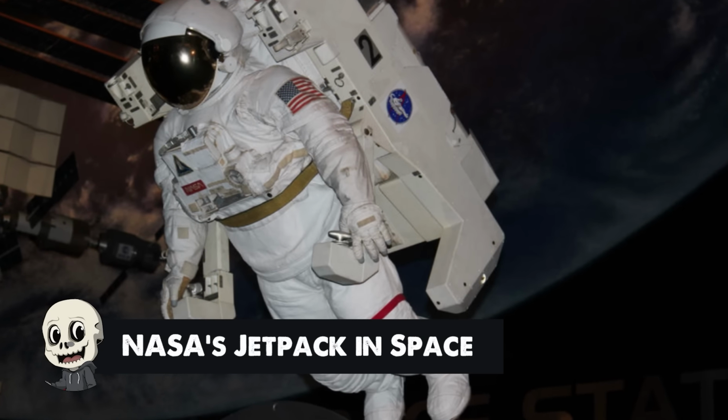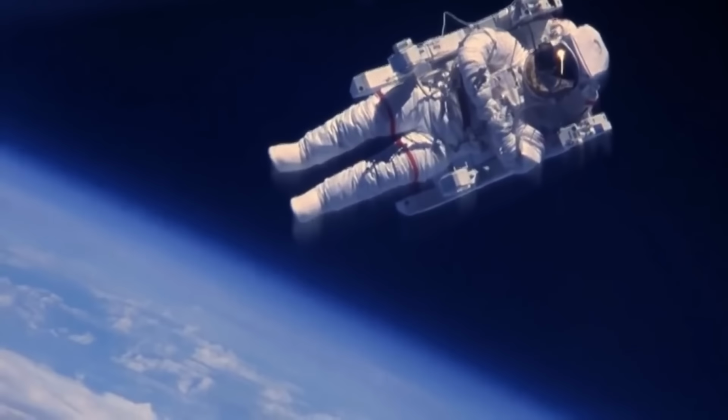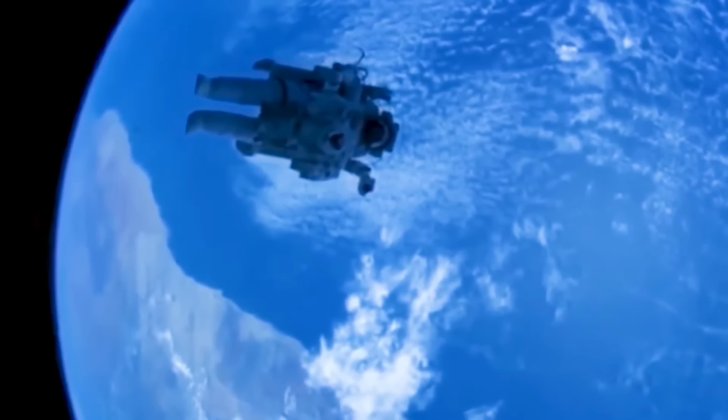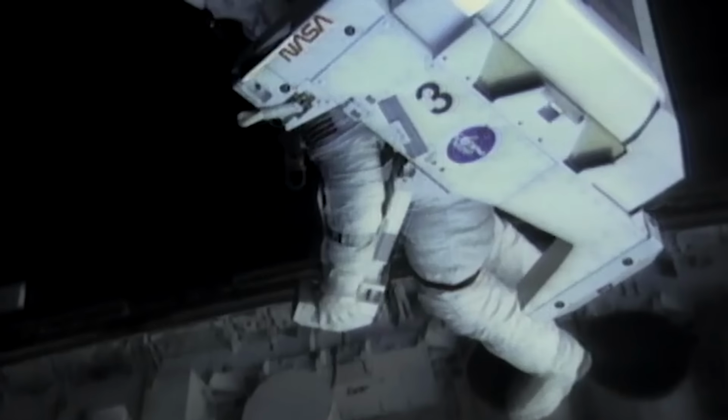NASA's Jetpack in space. You've seen jetpacks on Earth, but what about in space? The Manned Maneuvering Unit, or MMU, NASA's very own space jetpack that astronauts use to fly freely in orbit, untethered and alone, hundreds of miles above Earth. Developed in the 1980s by NASA and Martin Marietta, the MMU was a game-changer for space exploration. It was essentially a high-tech backpack with 24 small thrusters powered by compressed nitrogen, giving astronauts the ability to move in any direction without touching the spacecraft.